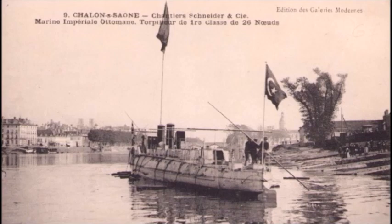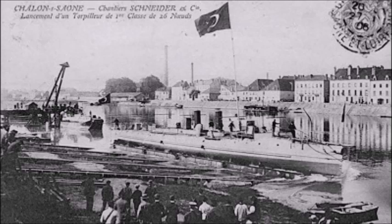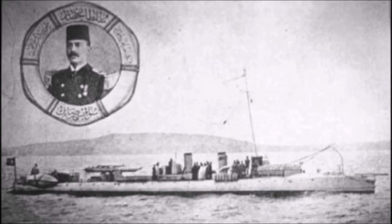Now, these vessels also served as frontline torpedo boats during the First World War. And during the First World War, two of these vessels were actually sunk or wrecked. That includes the lead ship, the Demisar herself, which was wrecked in April of 1915, and her sister ship, the Hamabad, which was actually sunk in combat in 1917 by the Russian Navy in the Black Sea region.